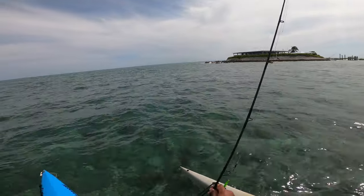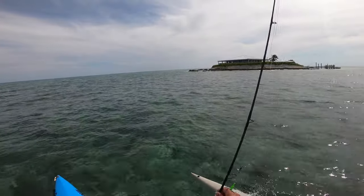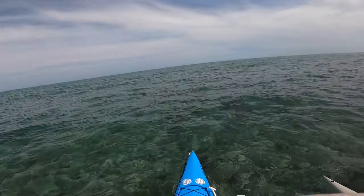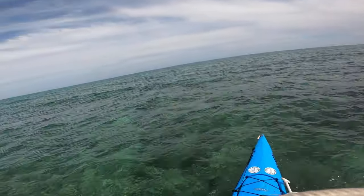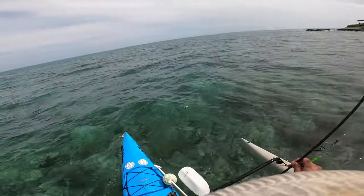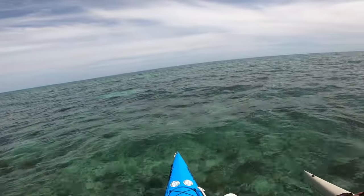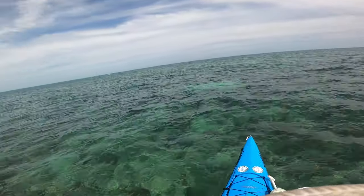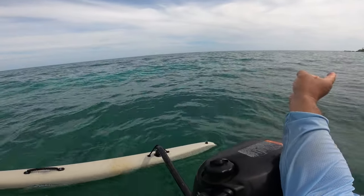All right, here's that eastern, whoa, little sister island there, somebody's cool house. Really nice broken bottom out here. If it wasn't for all the boat traffic, it'd be a great place to snorkel, not too deep. A little bit rough for sight fishing today though. And then from here straight out is Sombrero Reef.